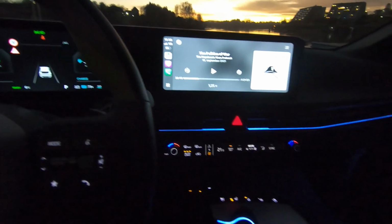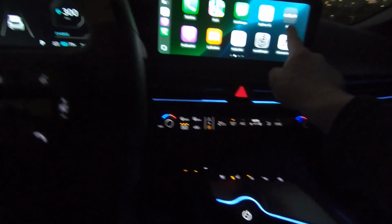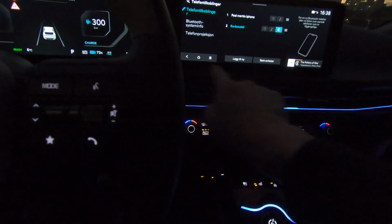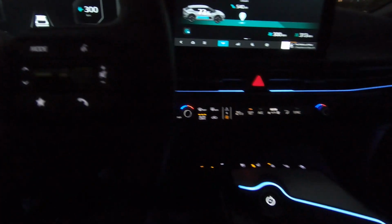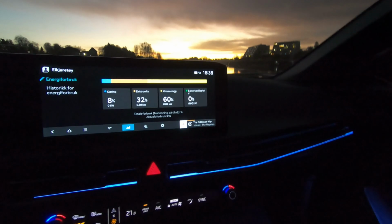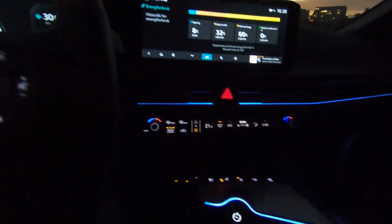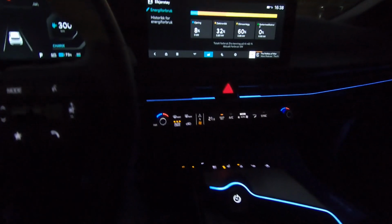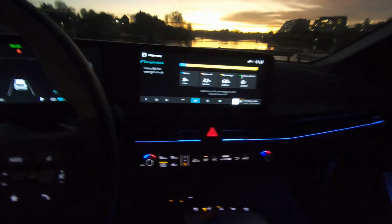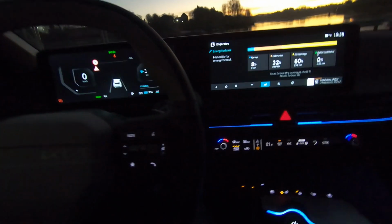Of course the infotainment system, we all know it's like in all Kia cars. Here you can go in and see what you've used the energy on. As always, it's driving and air conditioning. Now we've been stationary for a while, so we have 73% and 300 kilometers. I only have the car for another 2 hours and a bit, so this is going to be another one of those quick tests. But we've driven a few Kias lately, so we know what we're getting.